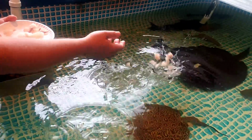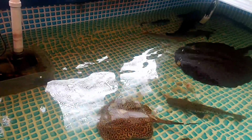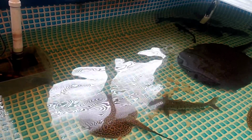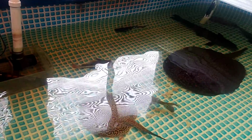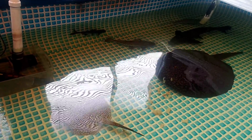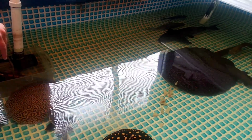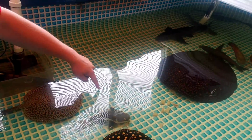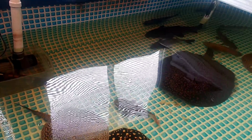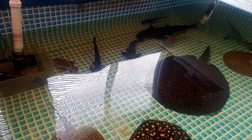As you can tell, the African tigerfish, he's very quick. He loves to eat. You'll see this 2 pounds of shrimp disappear very quick. You guys remember the red-tailed catfish? He's starting to get a little size to him as well. Remember when we had him, he was just a couple inches long? He's probably coming up on a foot now.